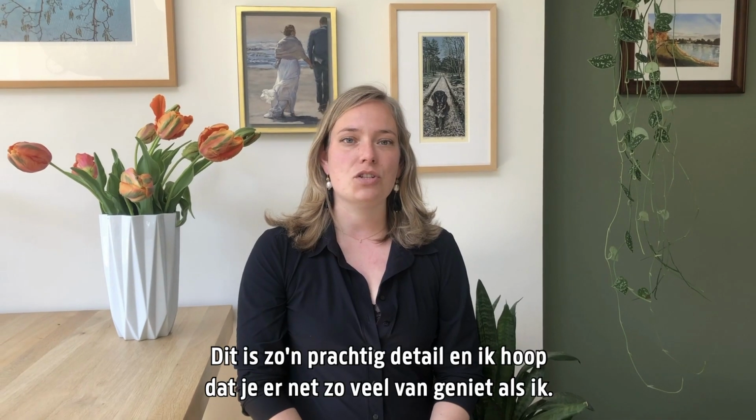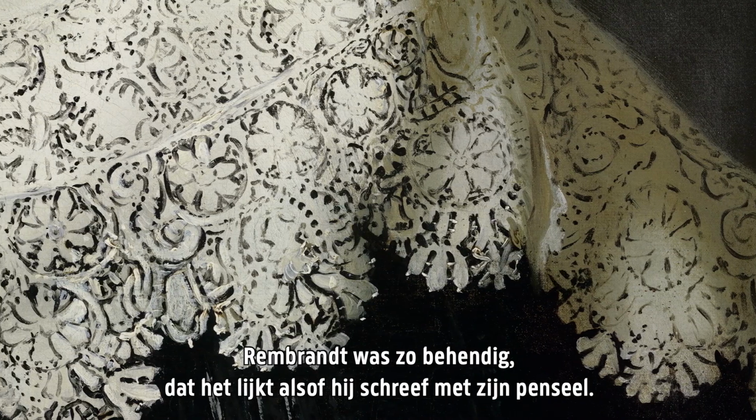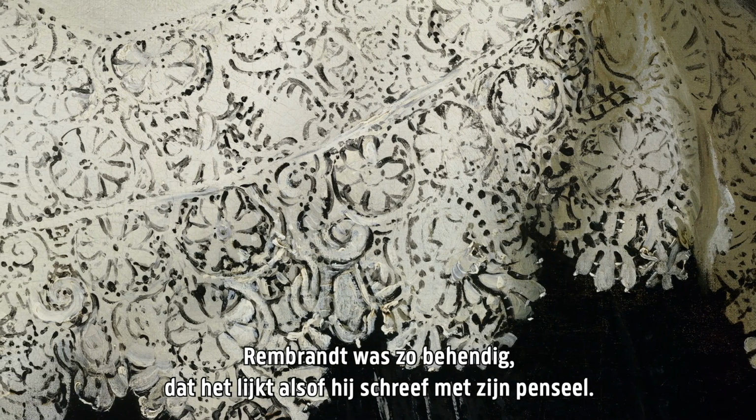For me, this is such a beautiful detail, and I hope you love it as much as I do. You can really see that Rembrandt mastered the brush so well, it looks like he's writing with his brush.